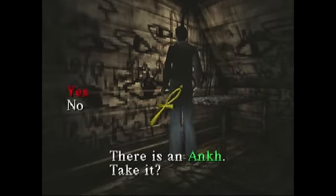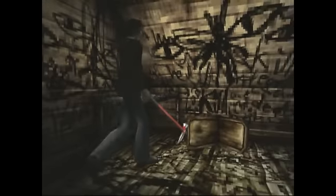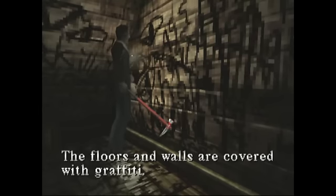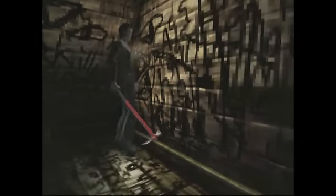Okay. Well, we got the Ankh. Sheesh. Alessa must, let's see, the fourth wall is covering it with graffiti. Yeah, Alessa must have been locked up in here, and she must have been very bored. Get away from me, you demon child ghost thingy! Bethor, go!